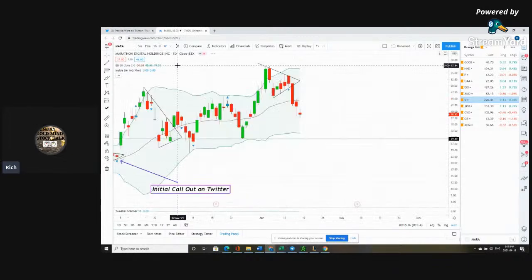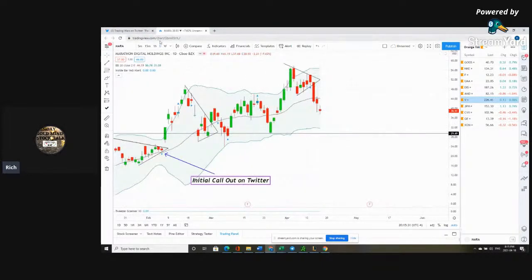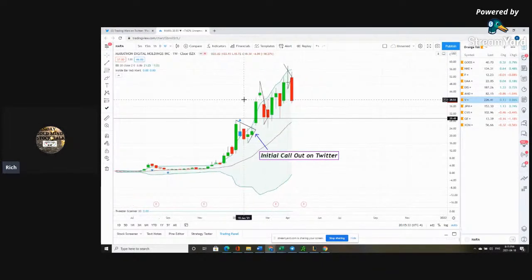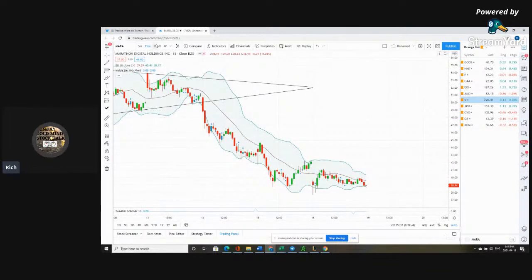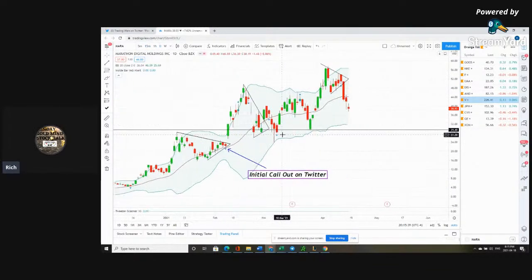Mara was a good day trade. I called this out a few days ago. So we could see here, we had this inside bar and then we opened near the bottom of the inside bar and we broke through the low and wham, wham, wham. So that's like 4 or 5 times your money right there. So I like Mara more of a day trade. I don't really like it from a swing trade because it's very, very volatile. And as you can see, guys, I've made some great calls on Mara over the last few months by just using the inside bars. Okay.